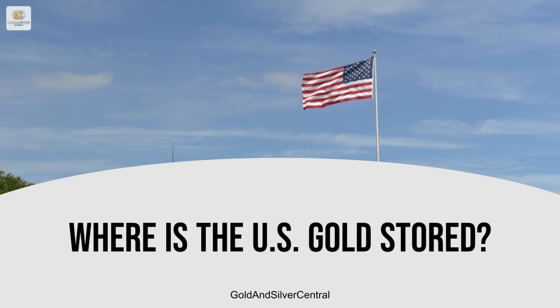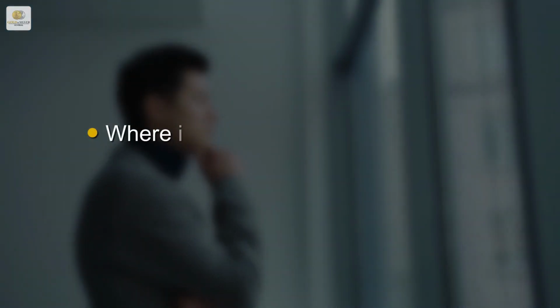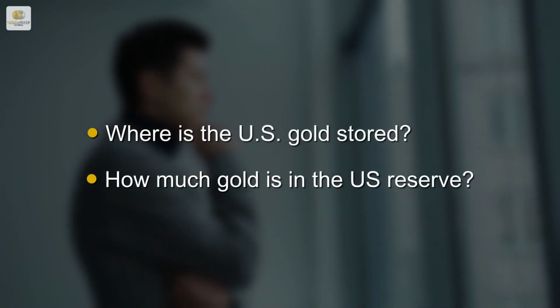Where is US gold stored? The answer coming up. Have you ever wondered, where is US gold stored? How much gold is in the US Reserve?